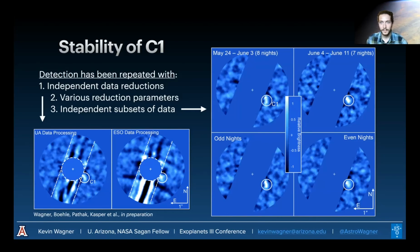In the figure on the right, on the top, you see the campaign data split into 2 independent subsets, the first half of the campaign and the second half of the campaign. And on the bottom, the campaign is split into even nights and odd nights. In all cases, we obtain a consistent detection of C1, which convinces us that this isn't a random speckle.